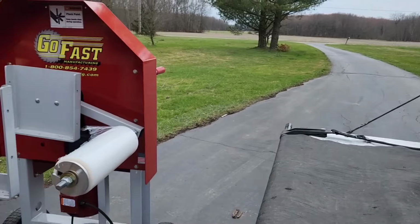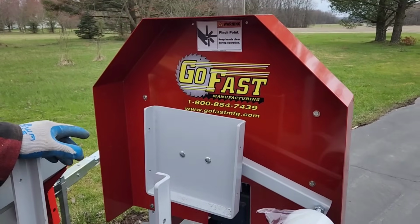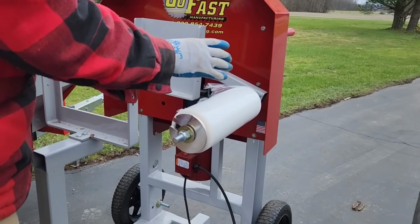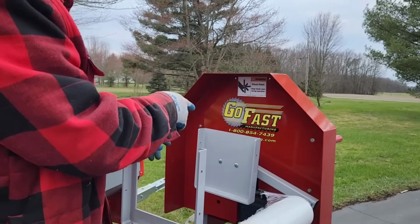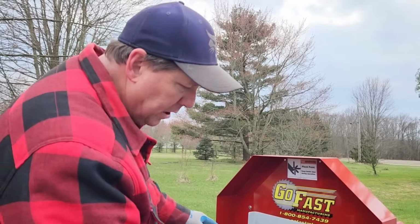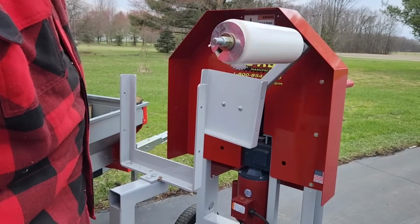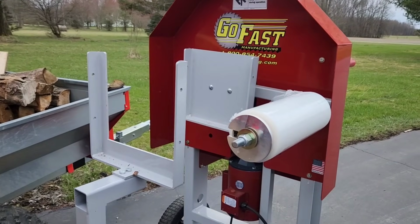I had told you before, I think the Go Fast is awesome. It took me a while to get used to it. I like to make my bundles with the stretch wrap right here at 3 o'clock. Well, this one you got to stop on a dime. Go Fast does have some upgrades where there's a return to home function on it, but I get by with it. If you get it out of sync, you can just move it and get it right back to 3 o'clock and then just get started again.